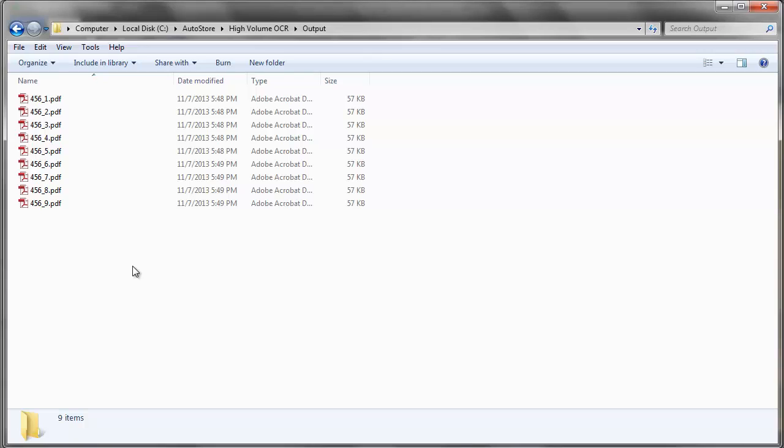So in summary, this is a great way to process multiple documents at the same time, and you absolutely can process 1,000 documents within 10 seconds.